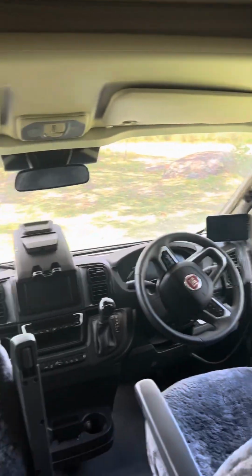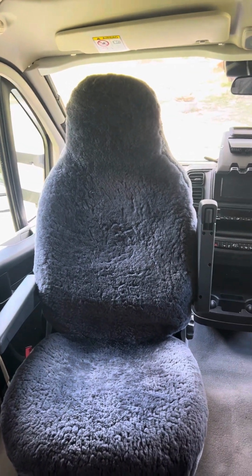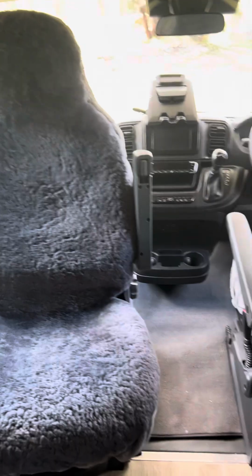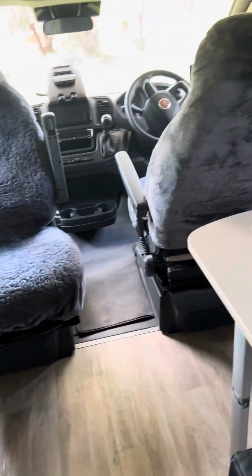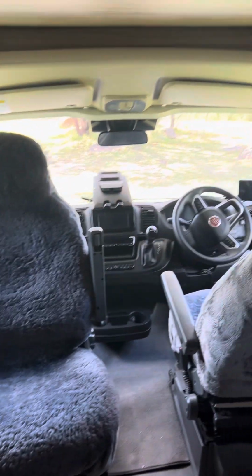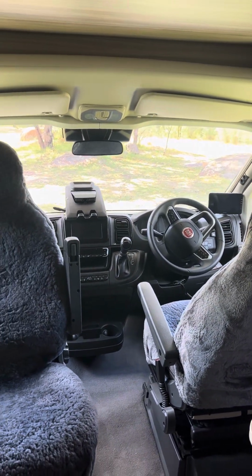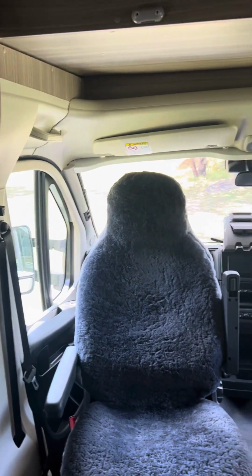So this is the cab. As you can see, I haven't done it with the drivers, but both seats swivel, so you can swivel right around, and we can extend this table as well, so it goes all the way across. And obviously this little lounge becomes our club lounge. We would have had the other lounge in the Jayco up the back, which would have been really great. However, we would have had to put the bed up and down every time we stayed in it, which is not ideal.